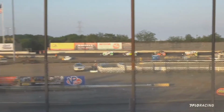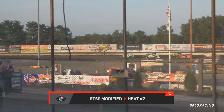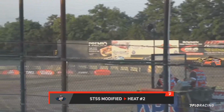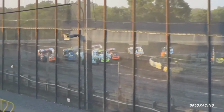Again, 10 cars, 8 laps, 6 to qualify, 4 will go to the redraw for our New Jersey Quality Drywall South Region Ollie's overall championship chase for the Short Track Super Series Modifieds. Here they come, heat number 2. Looking them over, Terry Branson will drop the green, and we're underway.